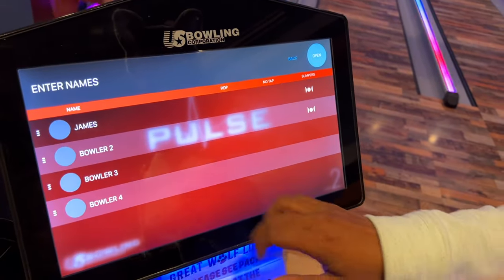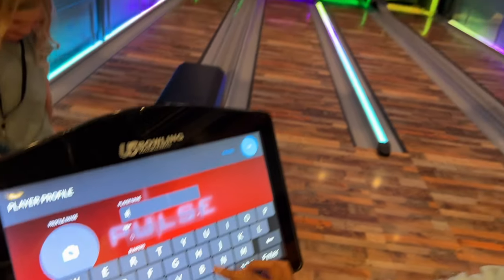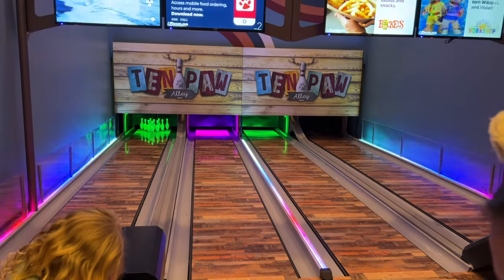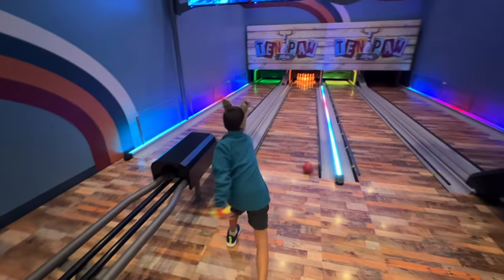Next, we came over here to do the bowling. We got two with bumpers for the kids. You can put your names in, then you come here to the cool bowling alley, and you get to play. Now it's Benjamin's turn.